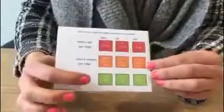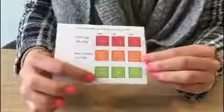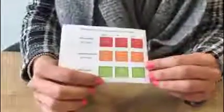An easy way of remembering what is counted as a low fat or a low sugar food is to remember that sugar has 5 letters, so it must have less than 5 grams of sugar per 100 grams. And fat has 3 letters, so it must have less than 3 grams per 100 grams.